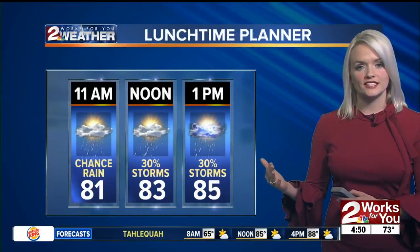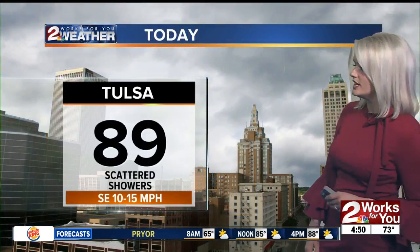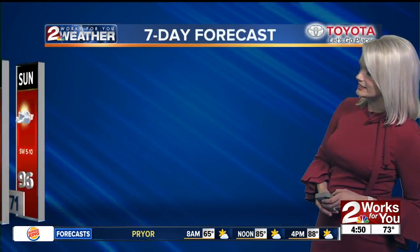Now those lows are going to drop down into the upper 60s to low 70s. So tomorrow morning we'll wake up around 70 degrees with showers starting to move on out. But throughout the day today, there is that chance for seeing some storms. It'll increase then later on this afternoon. Highs get up to about 89 later on today, and then we really spike up in the temperatures past that.